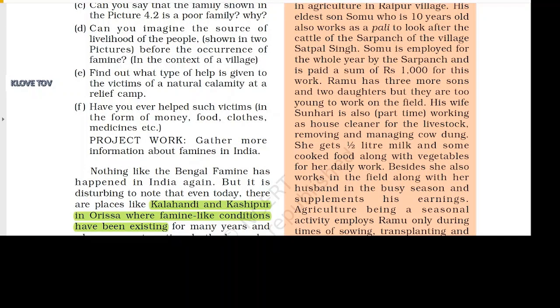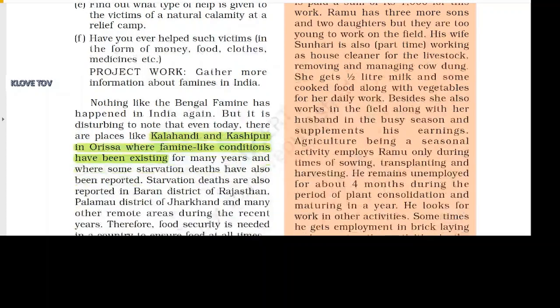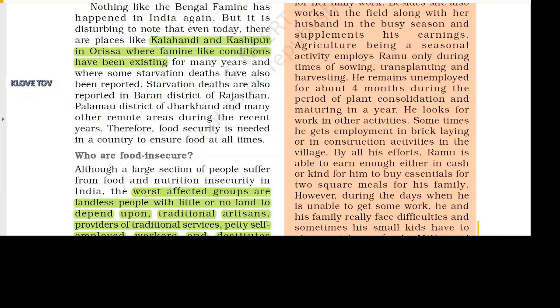Sunhari is also part-time working as house cleaner for the livestock. Removing and managing cow dung, she gets half liter milk and some cooked food along with vegetables for her daily work. Besides, she also works in the field along with her husband in the busy season and supplements his earnings. Agriculture, being a seasonal activity, employs Ramu only during times of sowing, transplanting, and harvesting. He remains unemployed for about 4 months during the period of plant consolidation and maturing in a year. He looks for work in other activities.